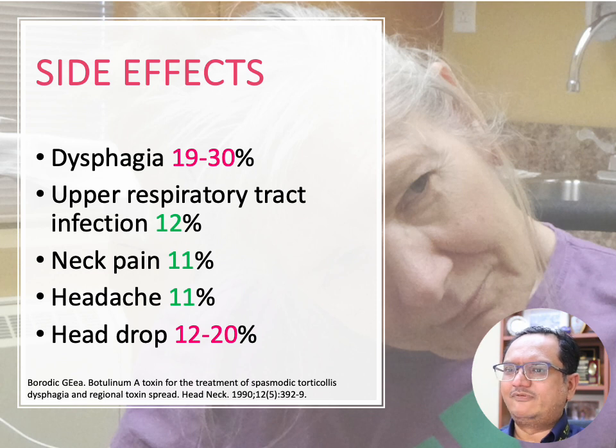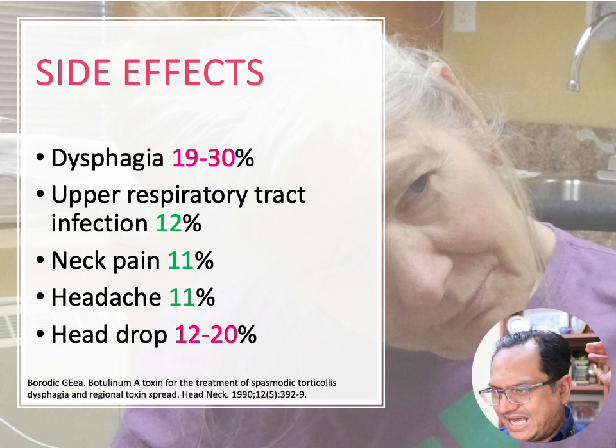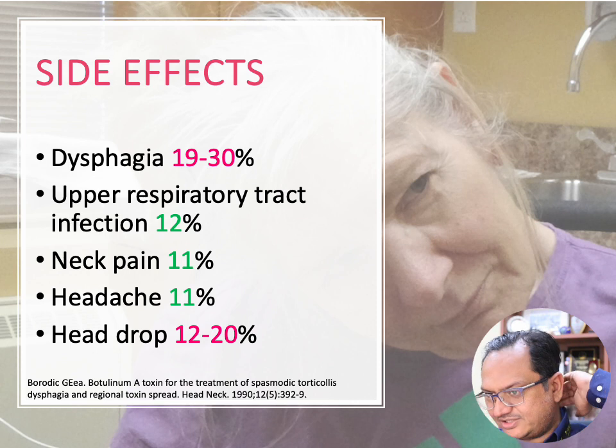Patients were noted to have more often upper respiratory tract infections. Neck pain from the injection itself can be seen, although in the long run, neck pain gets better with the injection, with the muscle spasm loosening up. But initially, especially with the first injection, when the muscles are very tight and spasmodic, you do the injection and it causes significant local site pain that can last for a few days. Headaches can be triggered by the injection itself, and then back injection can cause head drop because of excessive weakness.